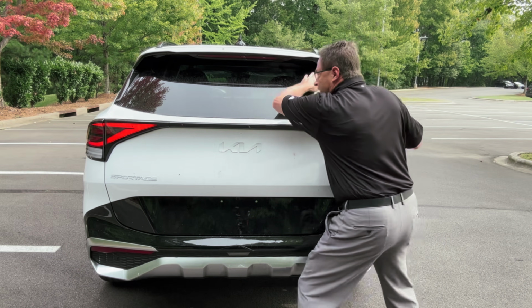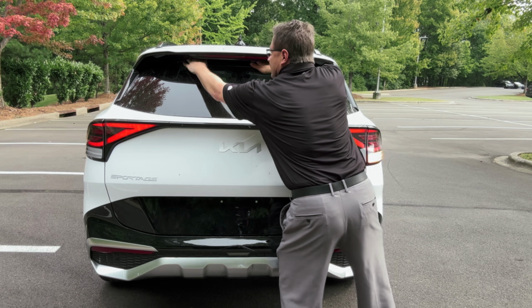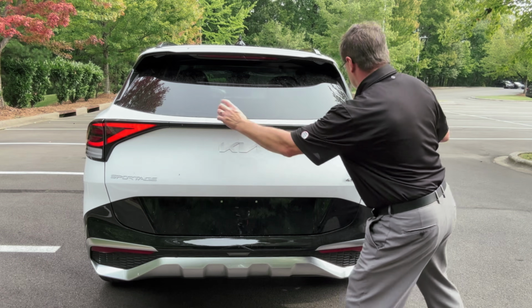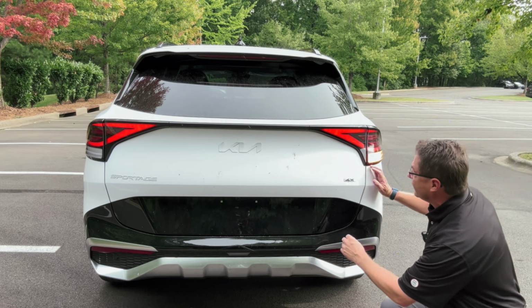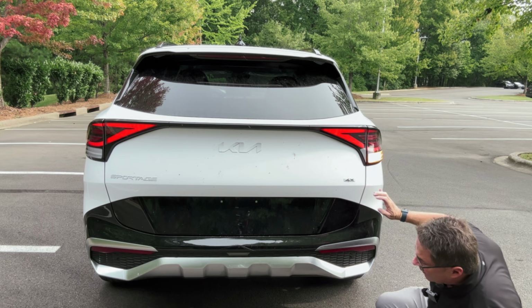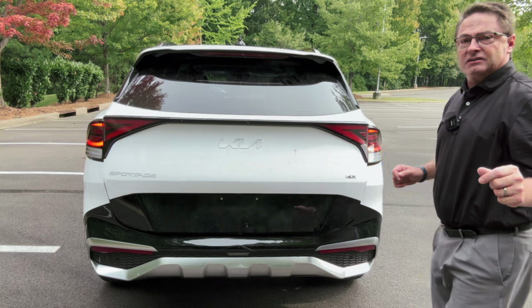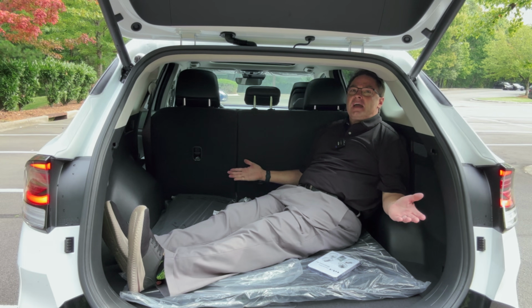We've got this nice, huge, big window here. The wiper goes swish, swish, swish from the top. We've got gloss black accents here, and I do love these LED turn signals here. Really good pattern, 4X, Sportage, bam. And then look at the silver accents down below, the lower bumper. It's really quite involved. We've got a backup camera here and a power hatch exposing all of that cargo space. What? Yes, that's right, all that cargo space.